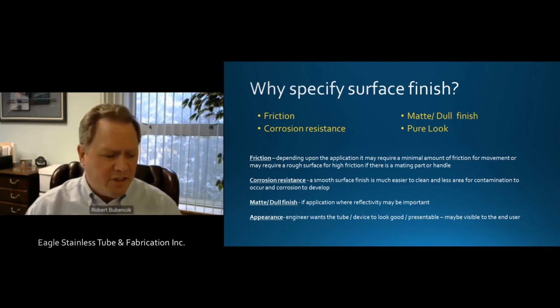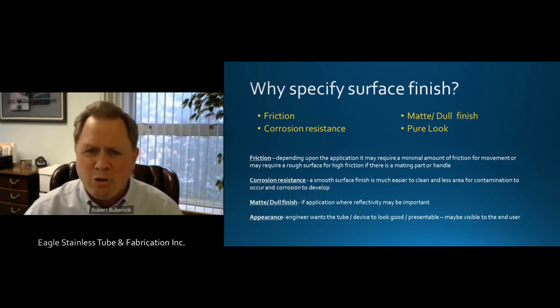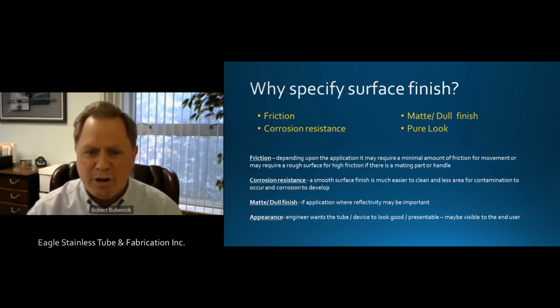And one of the last things is appearance, that they just might want their device to look good. A lot of times the medical devices or other instruments that we produce are going to be visible to the end user. That designer, that engineer, they want to make sure that their part looks good. So they'll call out, again, a certain type of surface finish so that their product will look as presentable and good as they would like it to.